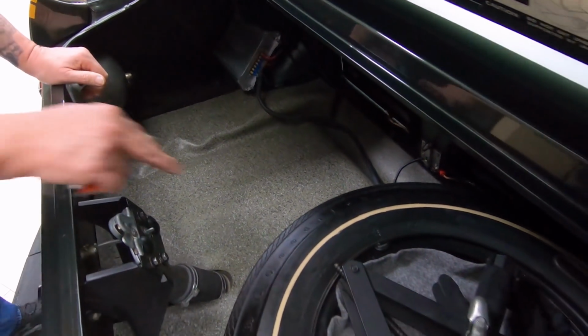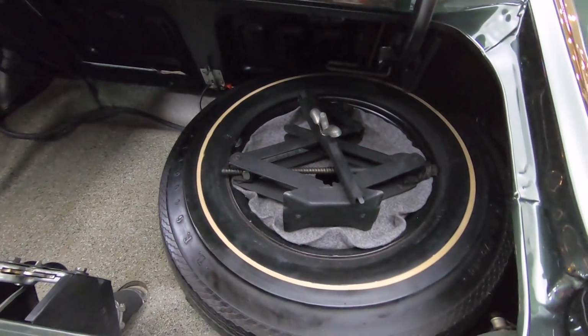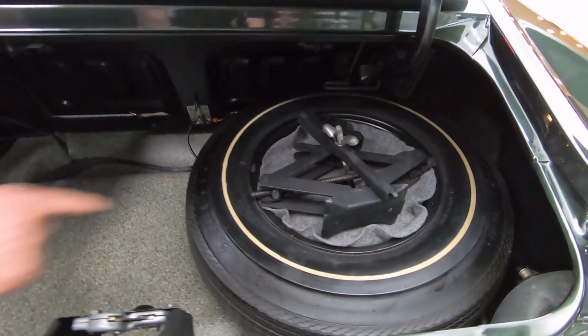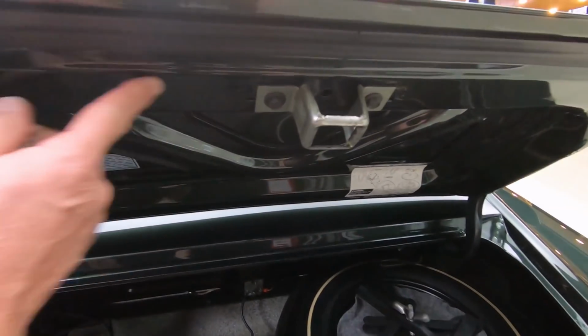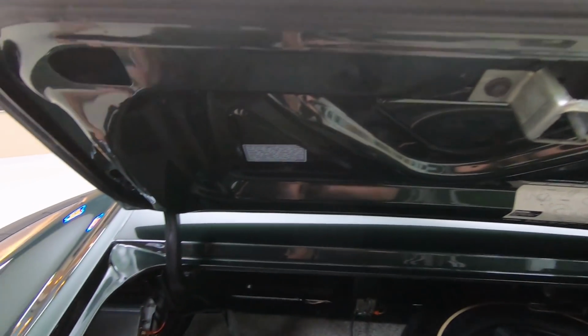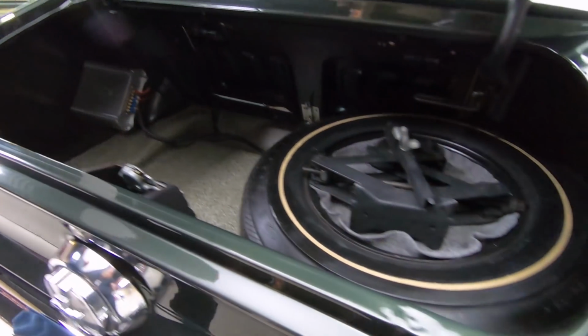And look at this BFGoodrich right here, baby. That may be the original tire that came in this car. It's got the jack and the lug wrench in there. The paint on the bottom side of the deck lid's looking good. The paint here in the gutter system around the openings all looking good.